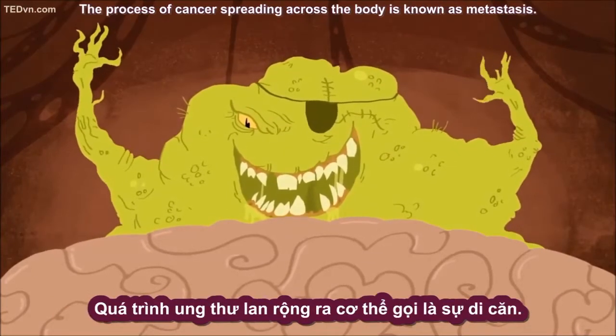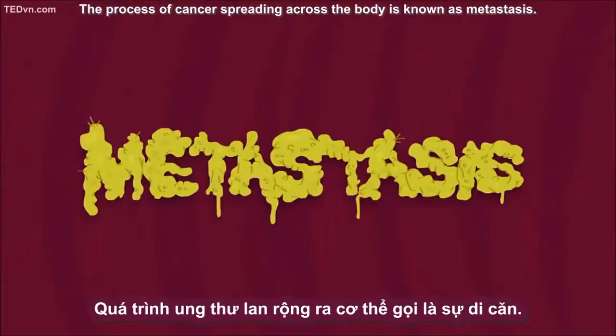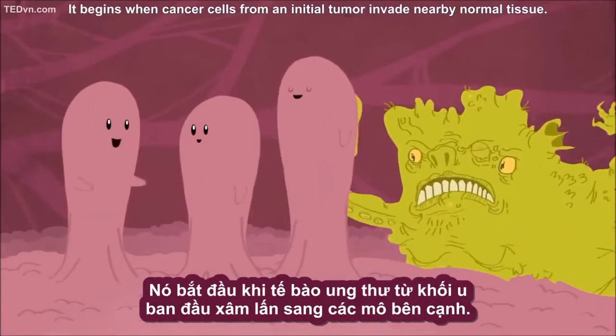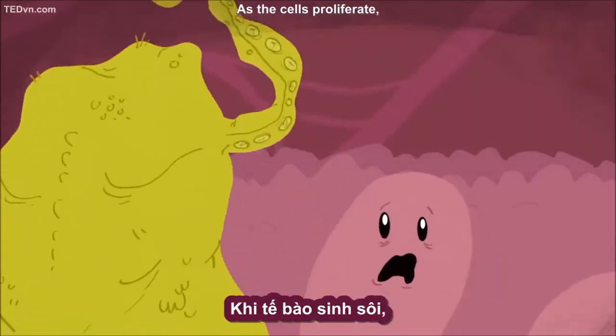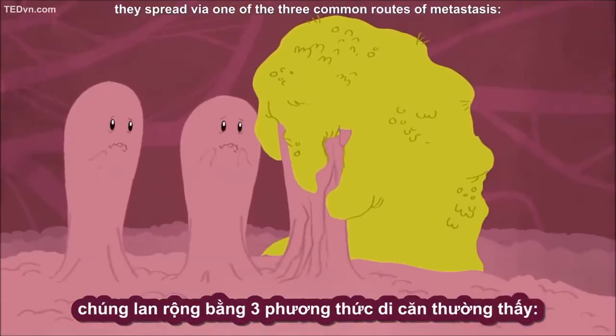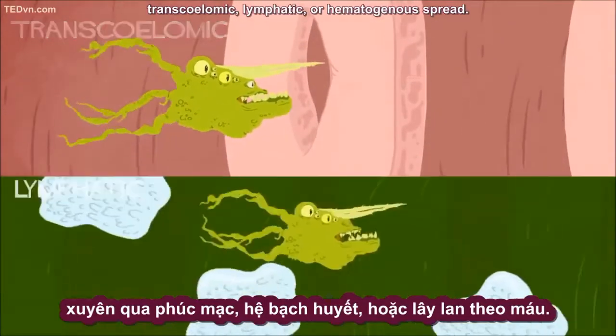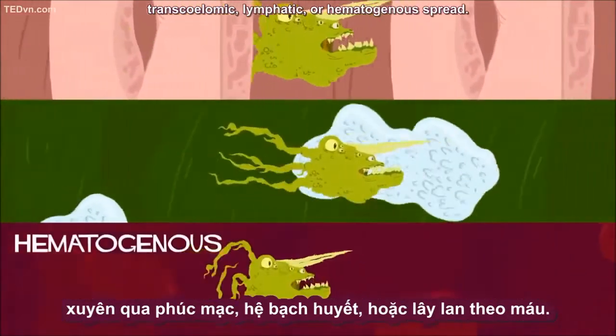The process of cancer spreading across the body is known as metastasis. It begins when cancer cells from the initial tumor invade nearby normal tissue. As the cells proliferate, they spread via one of the three common routes of metastasis: transcoelomic, lymphatic, or hematogenous spread.